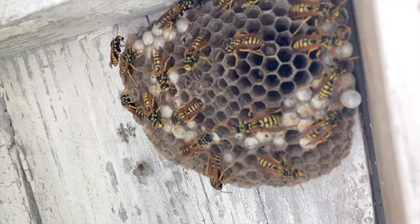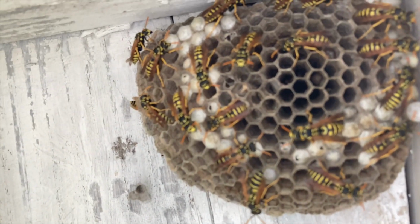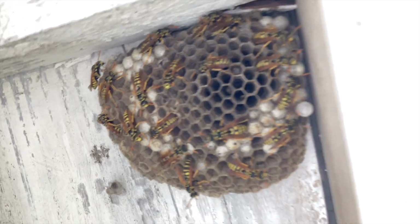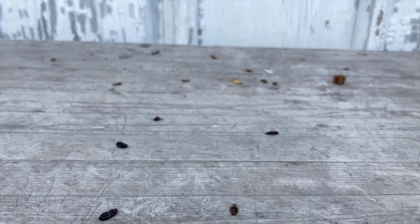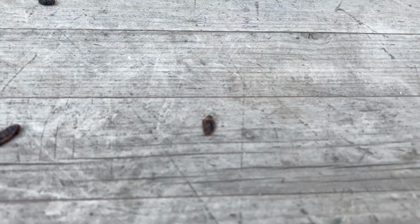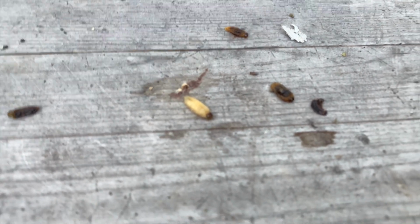You can still see some live larvae in the nest, not many in most of the cells we're looking at here. There are some, there's probably still 50 or so white-capped pupating cells that are visible. And importantly, down on the ground, or the table actually that's beneath the nest, you see the bodies of larvae that had been pulled out. These were likely pulled out of the nest and dropped away from it by the wasps themselves.